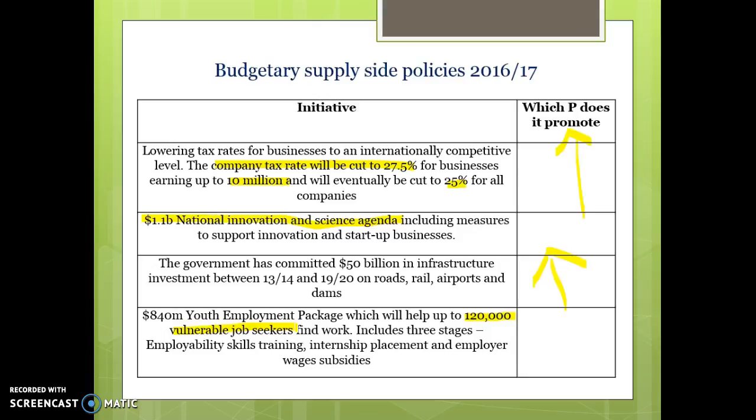And you still need to provide the details of these policies. So it starts with employability skills training, then an internship placement, and follows up with employer wage subsidies for those who hire these people. A lot of people in their SACs just said that these people will get hired. That's not the case. Businesses just receive a subsidy for hiring these people.